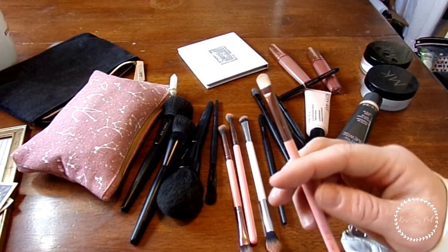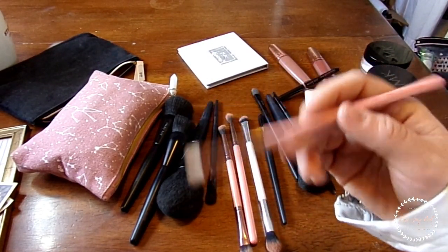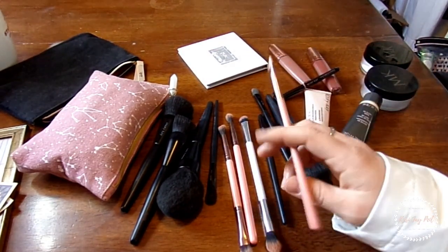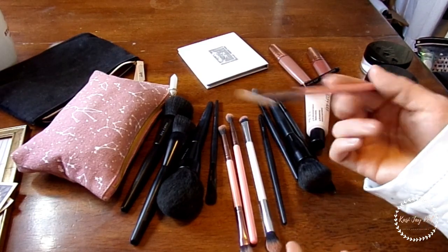This is just a simple brush I like to use when I'm doing brows, or putting a highlight near the brow bone, or you can do an inner corner highlight with this.